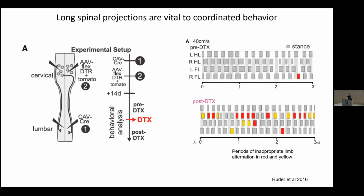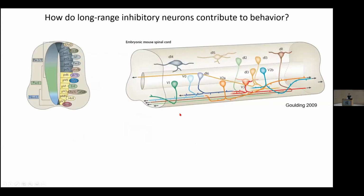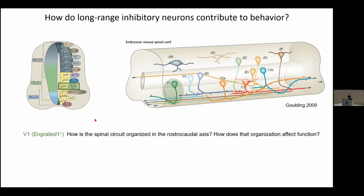So we know these long projections are really important, and yet they're very difficult to study in terms of how they're actually working in the circuit. And the reason for this is that, generally speaking, if you're interested in circuitry, you might be doing, say, synaptic physiology to record these connections. And to do that, you've got to cut slices all along the spinal cord. And once you cut slices, you no longer have these nice long connections. So it's actually been a real challenge to understand organization. So I'm going to tell you a bit about how these V1 neurons send differential connections along the length of the spinal cord and how we think that's important for function.